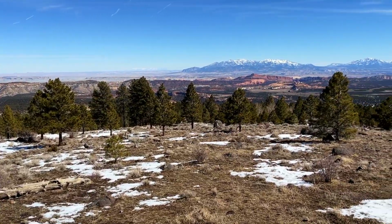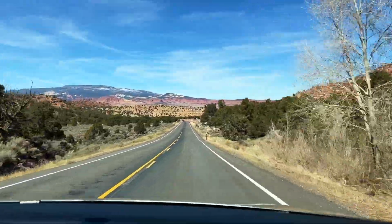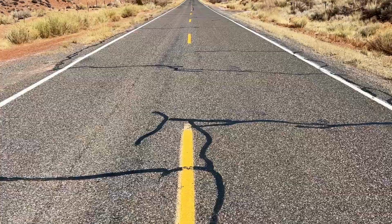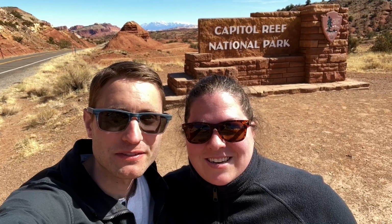This is incredible. When planning your trip, be sure to add on extra time to whatever Google Maps says. It'll take you longer than you think. It took us a lot longer than we anticipated to get to Capitol Reef because we kept stopping to admire the views, but we finally made it. We made it to Capitol Reef National Park. The landscape here is beautiful.